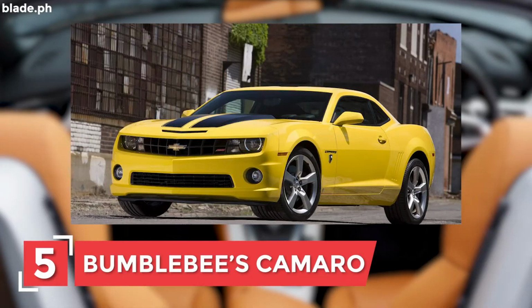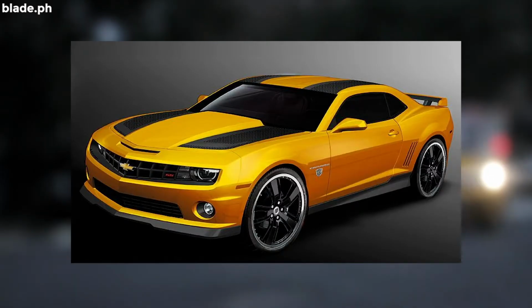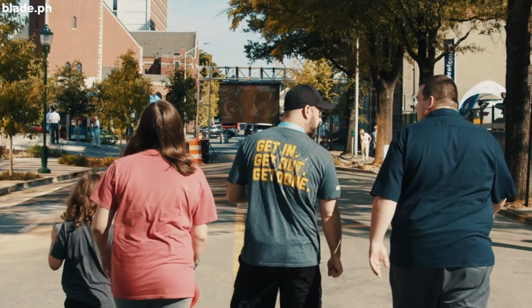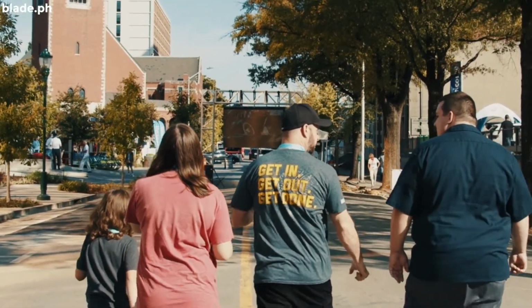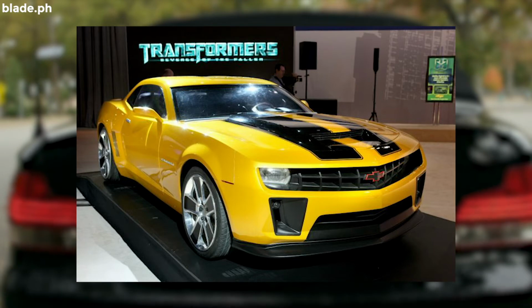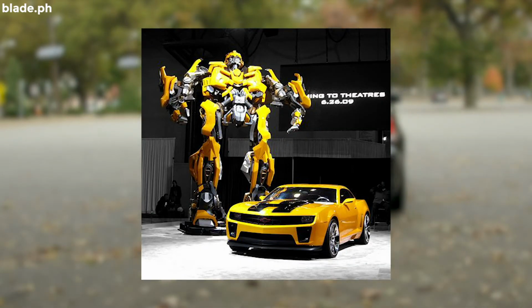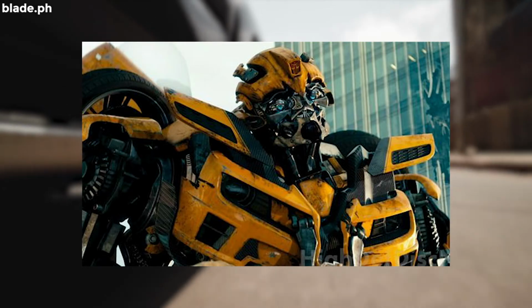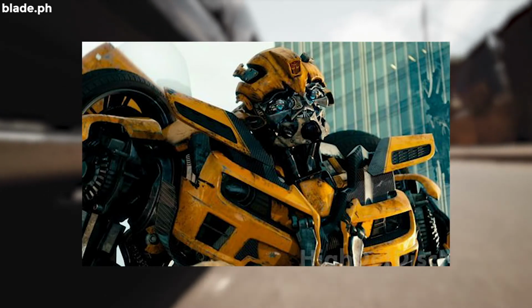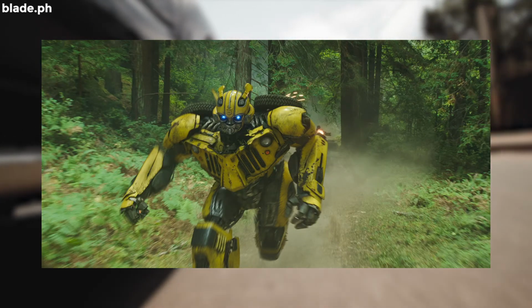Number 5, Bumblebee's Camaro. Whenever this cool yellow sports car passes by the road, you would surely hear some kids saying a bee. In 2007, Chevrolet's 5th-generation Camaro was selected to represent Bumblebee in the Transformers franchise, reintroducing the muscle car. In case you were wondering who Bumblebee is, here is a short description. Bumblebee is one of the main Autobot characters in the Transformers film series.